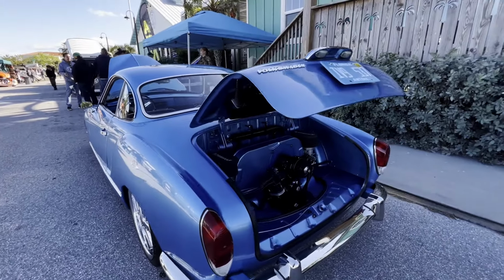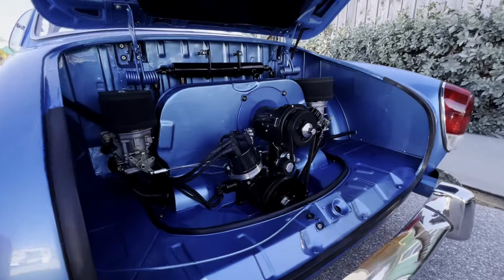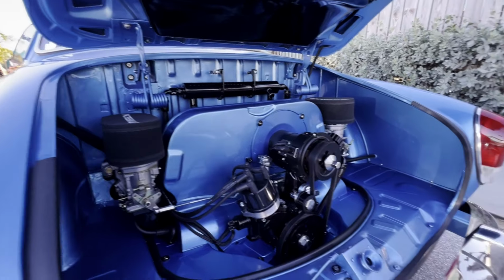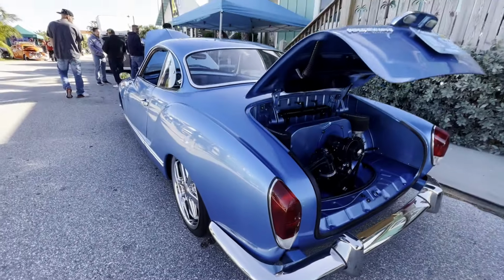So, I mean, I guess I pointed this out earlier, but the engines are typically going to be in the rear, if not all of them. Look at the size of this thing, right? This engine is going to go at a total of 50 miles an hour. What a sweet car.